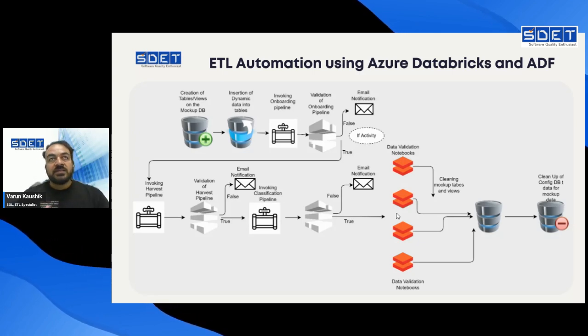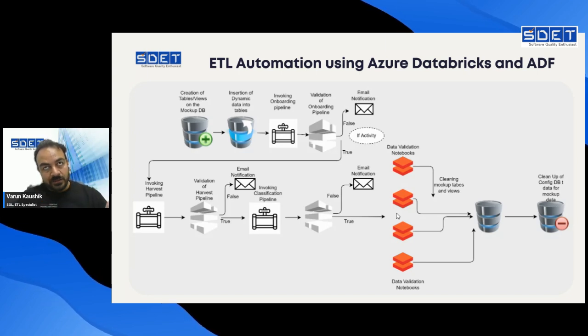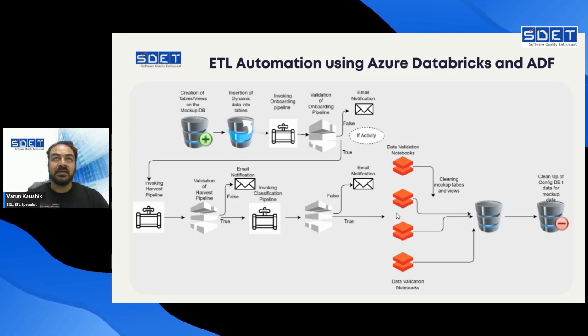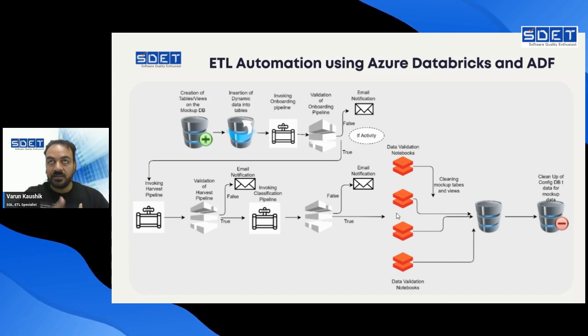Automation testing ensures large volume data sets are covered. Using CI/CD, we can easily handle the versions of data. We can easily test the latest or frequent changes happening on the data.